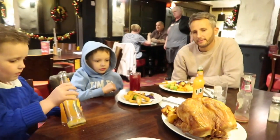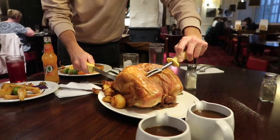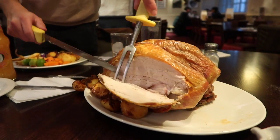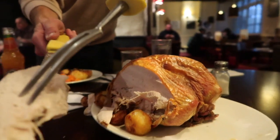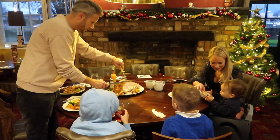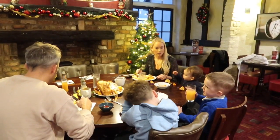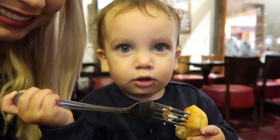All for you. Daddy's going to carve the biggest piece of turkey. Nice job. Yummy. Look what's inside, Fraser. Look at that. I want to try some. You want a bit? Okay, I'll put some on your plate. Do you like it? Wow, yummy. Are you impressed? Yeah. So the boys are thoroughly impressed, and we are now just going to order some desserts.